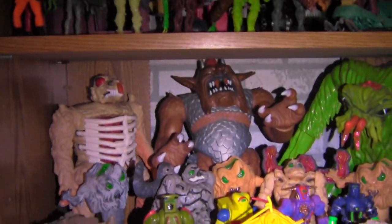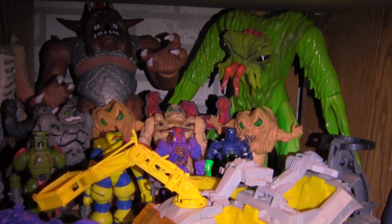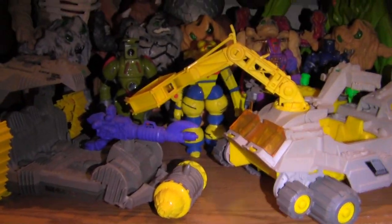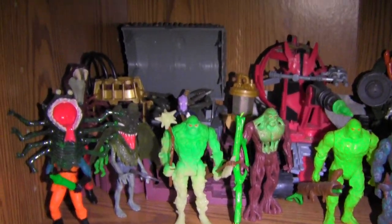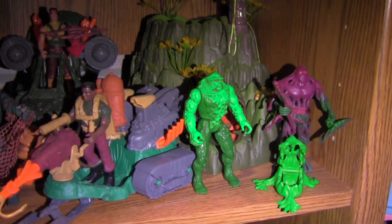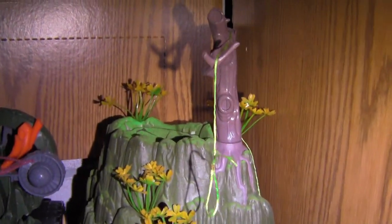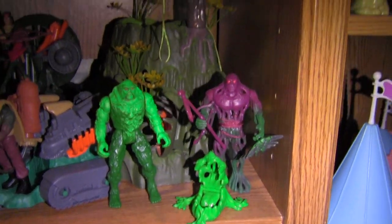I have the entire Inhumanoids line, which, again, save for one figure, was a trade with my buddy Don Blanco. So, it's cool stuff. That's a great line. I have the entire Swamp Thing line, which I believe, again, most of those came from Don Blanco. Some of them I bought, like the playset. I bought the playset at a toy show one year for like $10. And that playset's hard to find, I'll tell you that. And it's got that old Kenner foam on it, so it just biodegrades real quick.